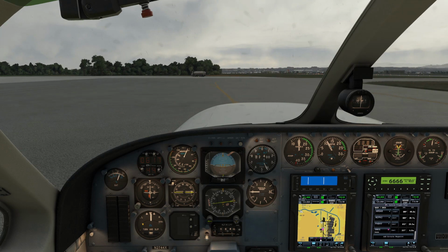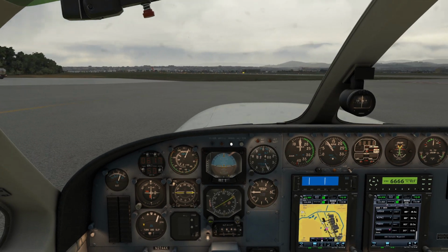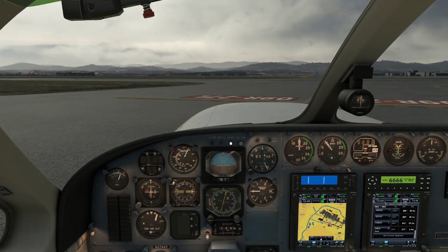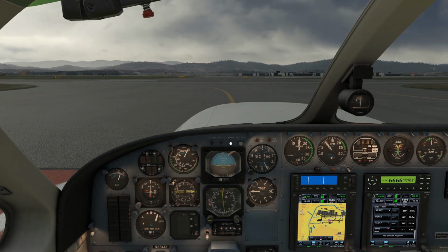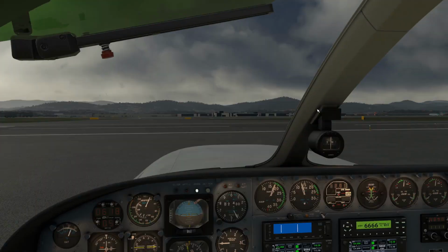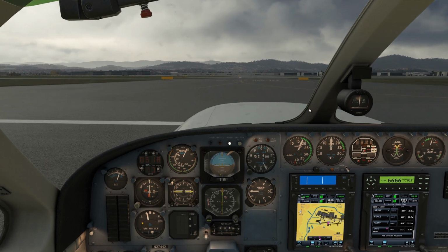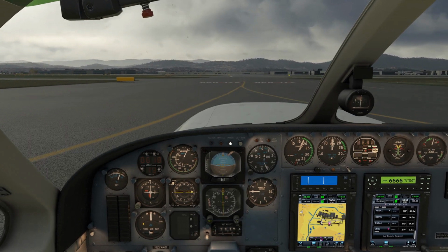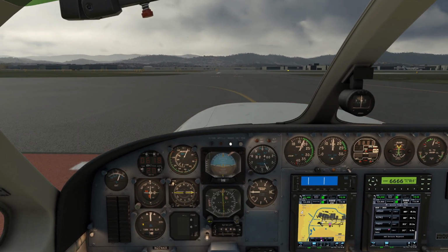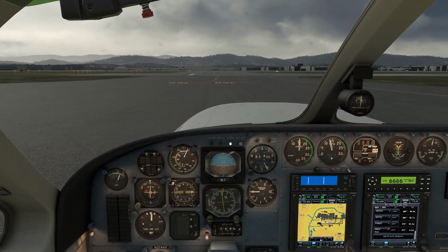I will take a right here and cross 09 right, which is this one here. Take a quick look to the left, make sure no aircraft are on final. There are no aircraft on final. And then we'll get ourselves sorted over here. 09 left. Light breeze by the looks of it.